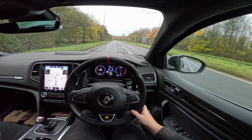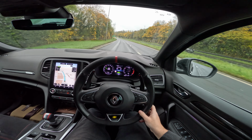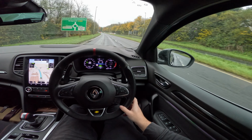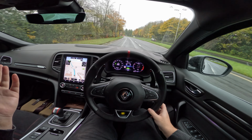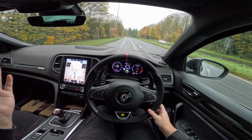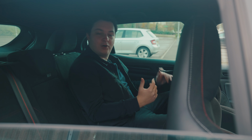Just listen to how refined this car is at speed. It's quiet. I can whisper in here and you can still hear me. It's just a comfortable place to travel and spend time. It's just nice. It's easy. It's refined. This is the beauty of a hot hatch.